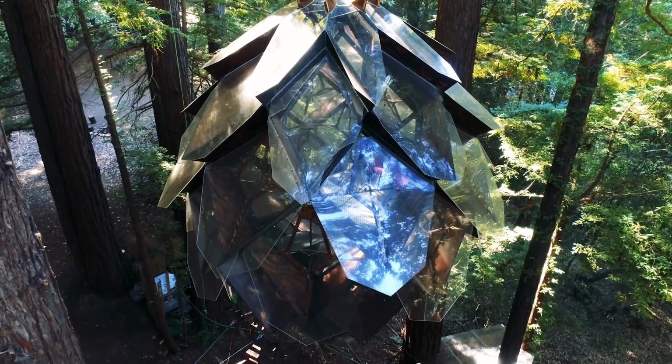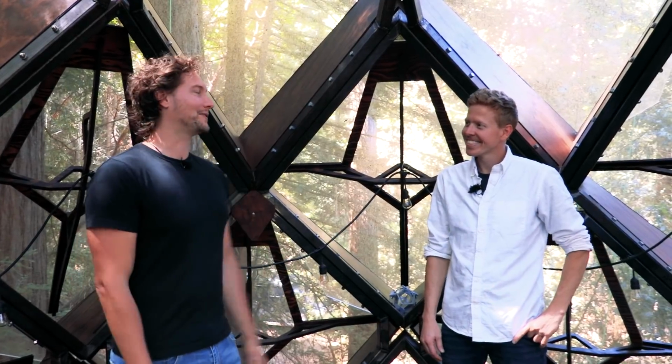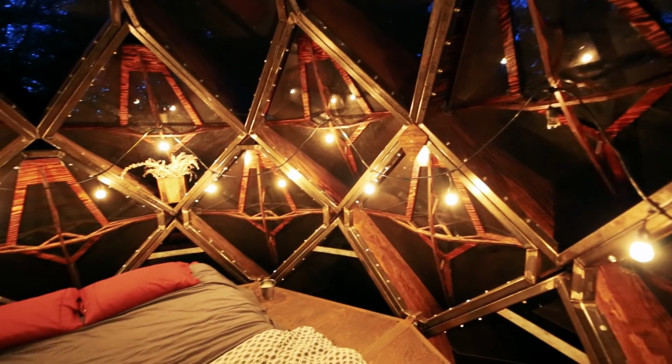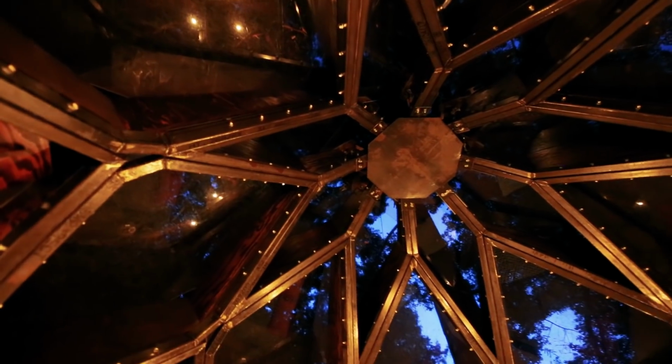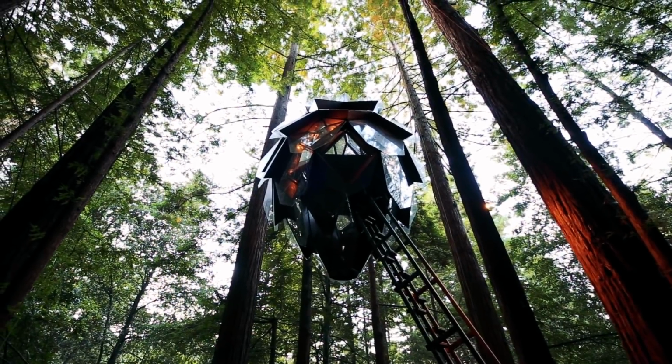And now the space is complete. You have this as a getaway to enjoy. That must be so special. It's amazing. It's so much fun to bring friends out here and to bring my wife up here. And I'm super excited. It's just a total dream come true. I always wanted to build a structure like this, but to own it is weird, honestly. So I'm super grateful.